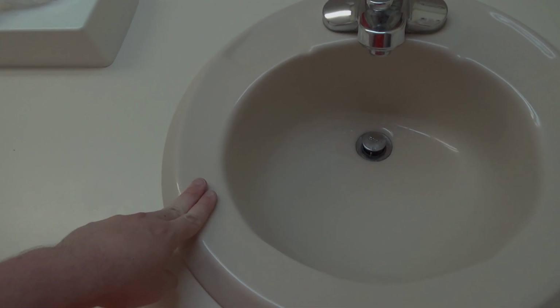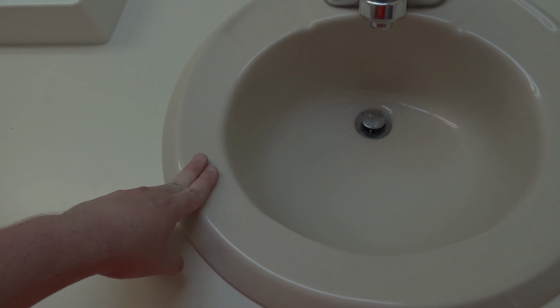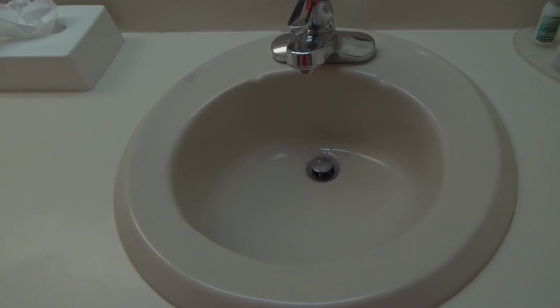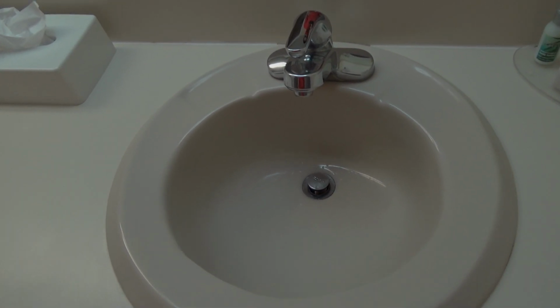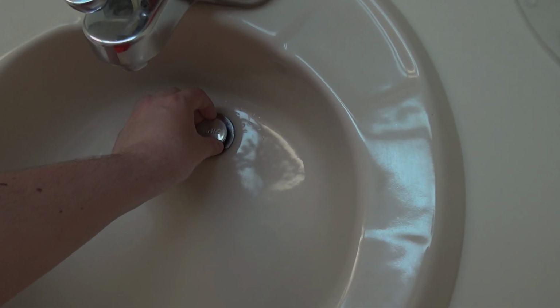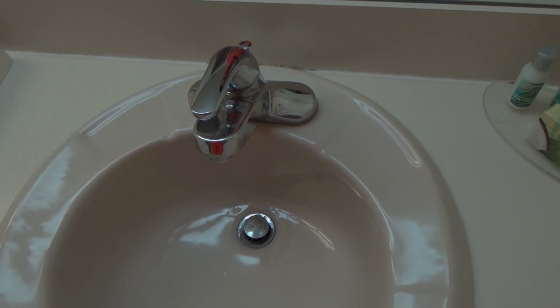And there's one of the sinks, which is colored, as you can see. It's not necessarily white. It's kind of, I don't know how to describe it, but as you can see, it's not a typical white bathroom fixture like what you normally see, but it's very rare you see colored bathroom fixtures anymore. It's pretty cool. And what's interesting is they were kind of out of fashion by the time this place was built, but it's nice they have them.